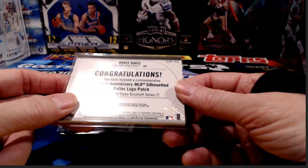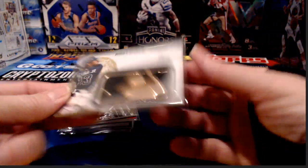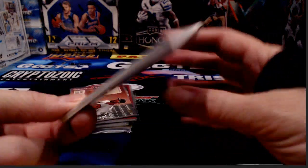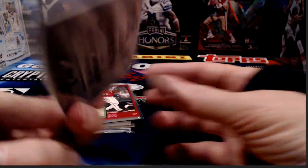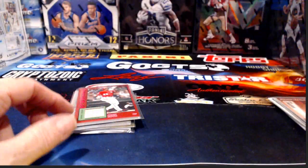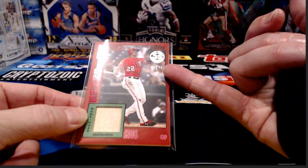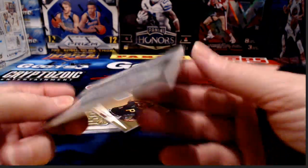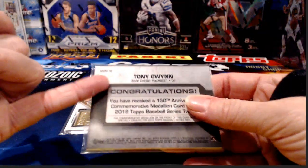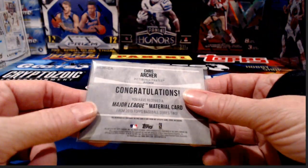Chris Davis and the Oakland A's, numbered to 25. Acuna for the Braves. Evan Longoria, Giants, numbered to 150. For the Nationals, Juan Soto, numbered to 25. A manufactured relic here for Tony Gwynn and the Padres, numbered to 50. The Pirates and Chris Archer, numbered to 50.